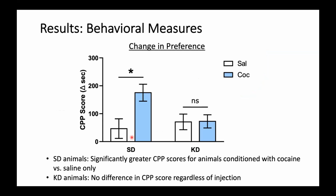As expected, standard diet animals had significantly higher CPP scores in the animals conditioned with cocaine versus with saline only. Interestingly, there was no effect in CPP scores regardless of injection in the ketogenic diet animals. This data suggests that the ketogenic diet blocks the formation of a CPP for cocaine, and potentially this could mean that the ketogenic diet rats had diminished motivation for cocaine.